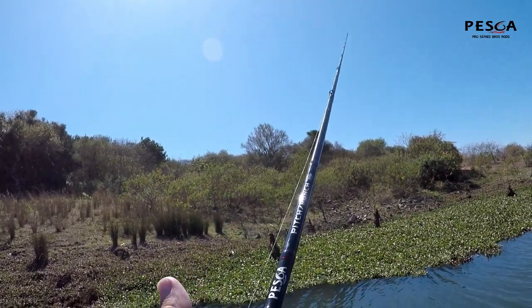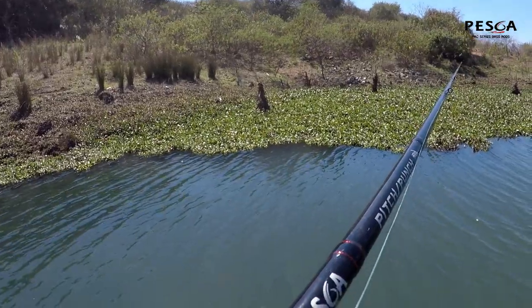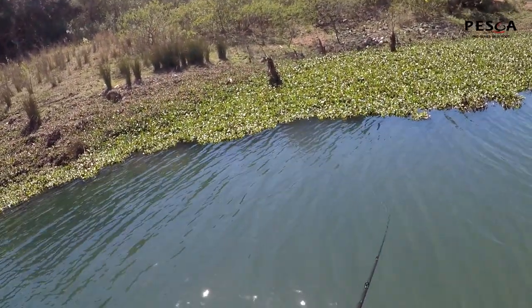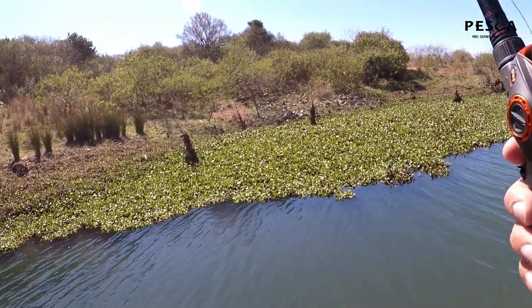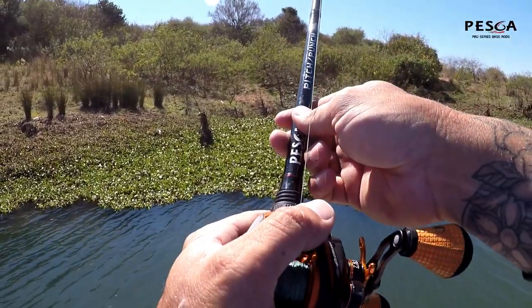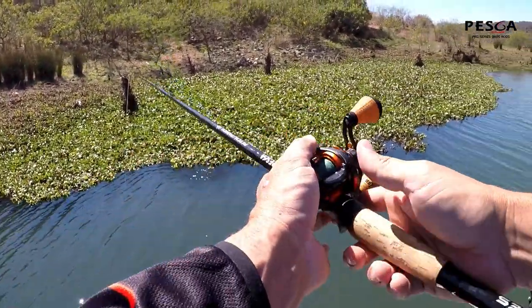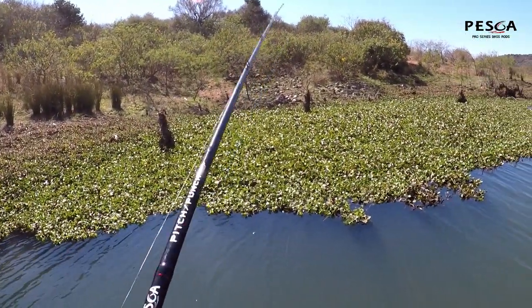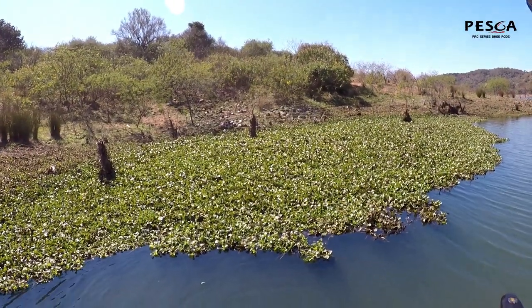So what's nice about this crush as well, it's got those big wind grip handles on it. Solid. Let's get more heart. Here we go.